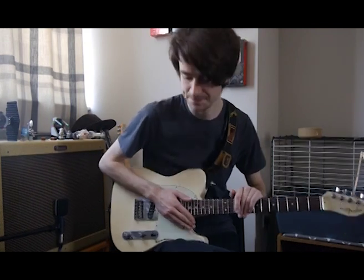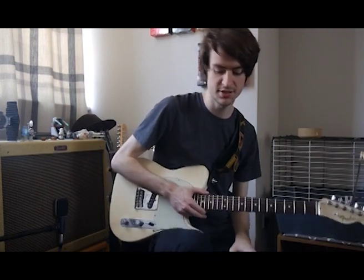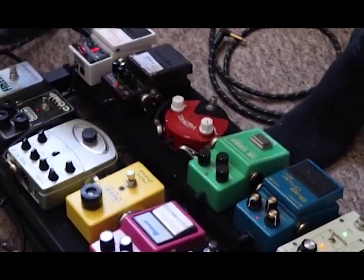It's priceless. The octave pedal splits into two. One goes through like the guitar stuff, the other one goes through all of this stuff that I'm pointing at with my foot.